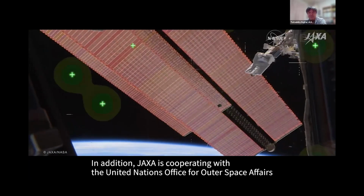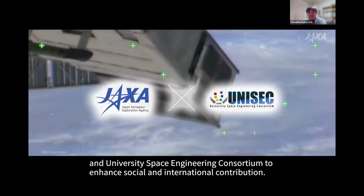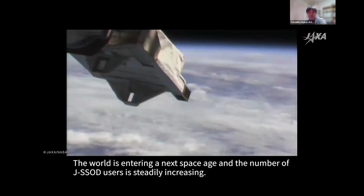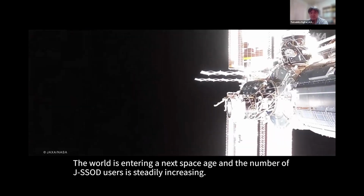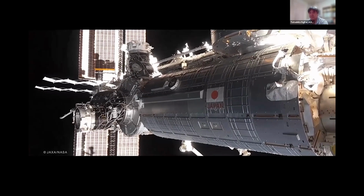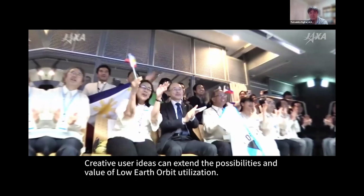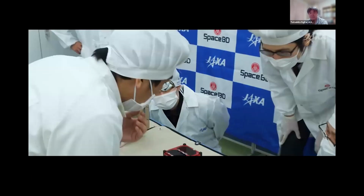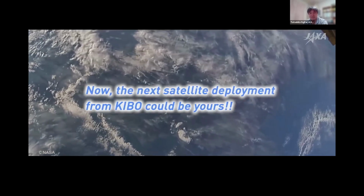In addition, JAXA is cooperating with the United Nations Office for Outer Space Affairs and the University Space Engineering Consortium to enhance social and international contribution. The world is entering a next space age, and the number of JSOD users is steadily increasing. Creative user ideas can extend the possibilities and value of low Earth orbit utilization, and JAXA continuously supports the pursuit of new possibilities. Now, the next satellite deployment from Kibo could be yours. Good luck.